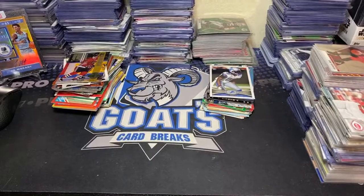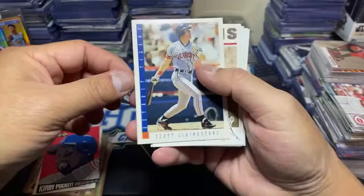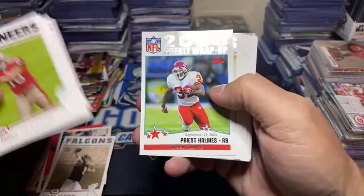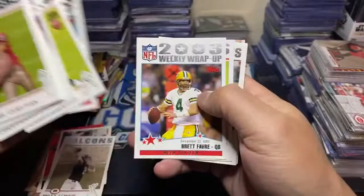Oh, Olympic Games. I'm just going to pass through these. Eric Gagne. Kirby Puckett. I'm pretty sure he has that. Did he? He seems like a funny kid. Matt Schaub, rookie card. And Michael Clayton. Michael the Burner Turner. Bernard Benjamin. Lee Evans. Devery Henderson. Yeah, it's just Eloy. Nothing big. Chris Perry. Oh, these are both rookie cards. Chris Perry. That's cool.